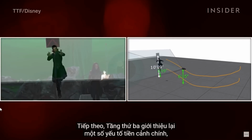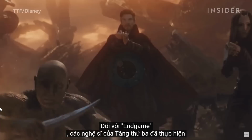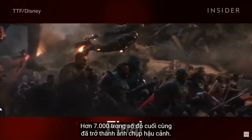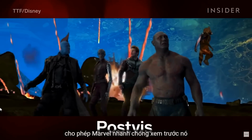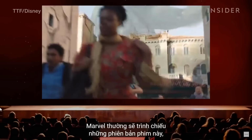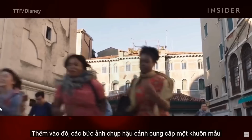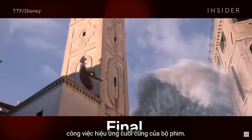Next, the Third Floor reintroduced some key previz elements, like the background and the outline of the portal. For Endgame, the Third Floor's artists made 7,300 previz shots. Over 7,000 of those ultimately became post-viz shots. The post-viz shots serve as placeholders in early cuts of the film, allowing Marvel to quickly preview it before commissioning the finishing effects. Marvel will often screen these versions of the film, filled with post-viz, in front of test audiences to get an idea of how the film might be received. Plus, the post-viz shots provide a template to the VFX artists, who take on the movie's final effects work.